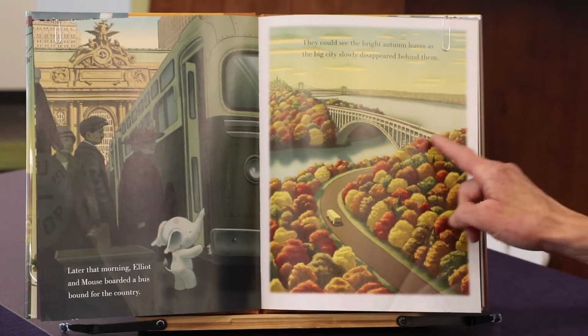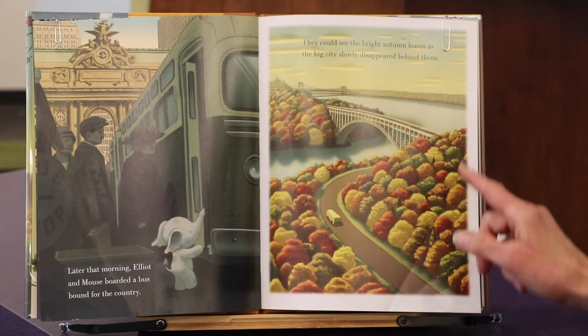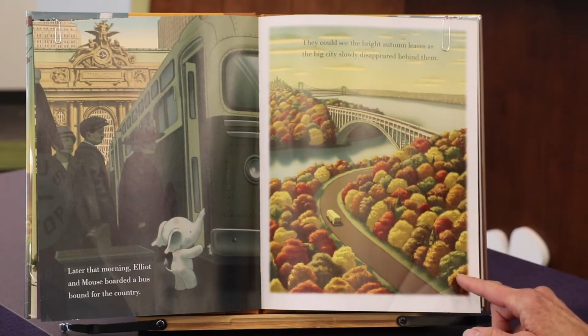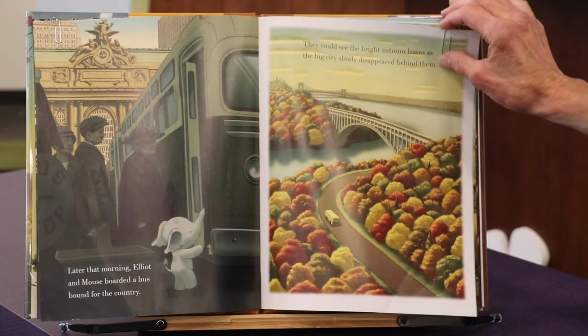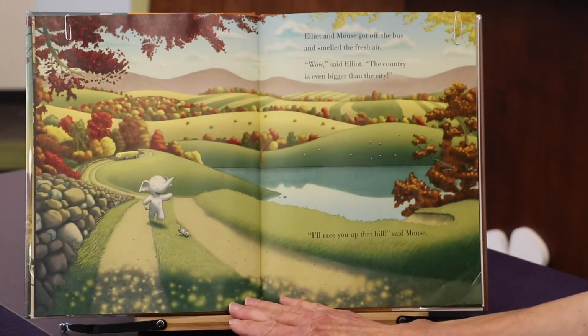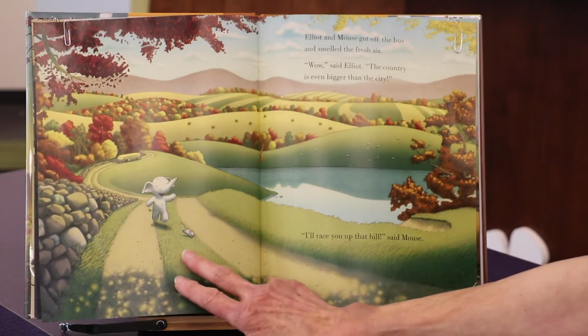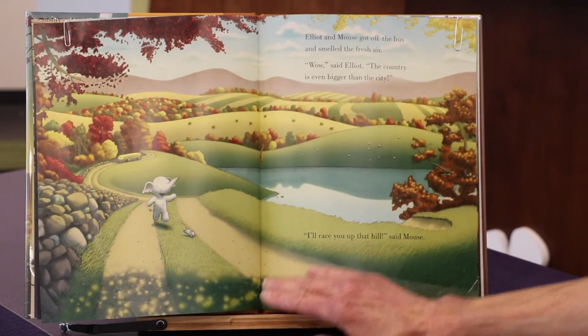They could see the bright autumn leaves as the big city slowly disappeared behind them. Look at the bright autumn leaves. Autumn is another word for fall. Elliot and Mouse got off the bus and smelled the fresh air. Wow, said Elliot. The country is even bigger than the city. I'll race you up that hill, said Mouse.